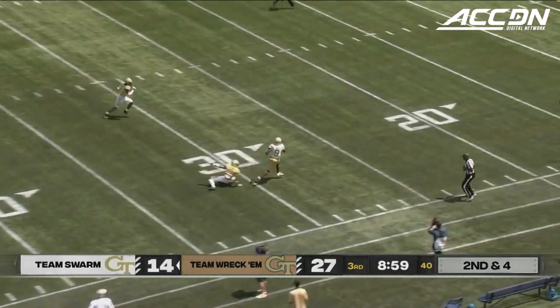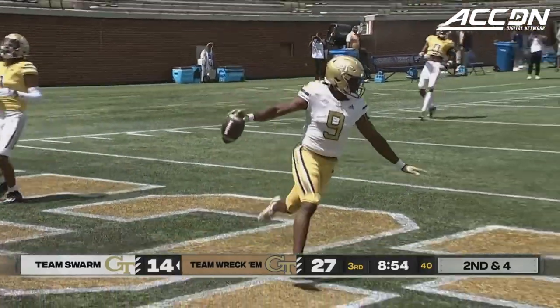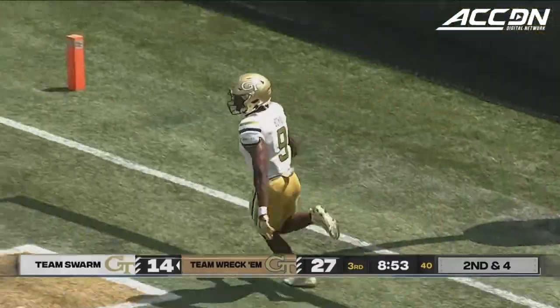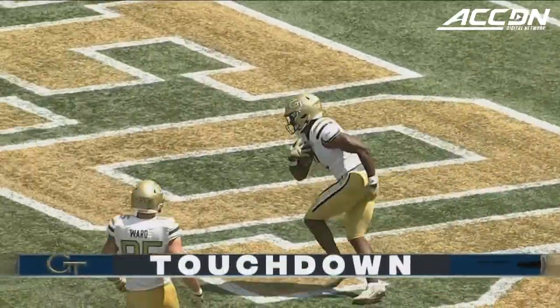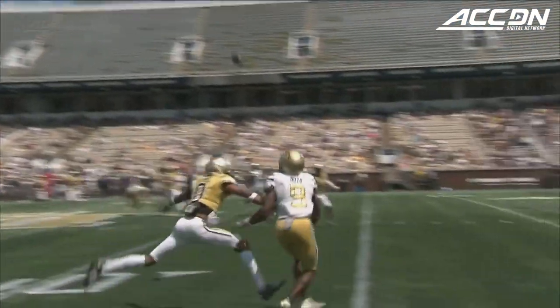Pass down the sideline, a one-on-one catch made. Beautiful play and catch. Avery Boyd waltzes into the end zone. Good to see him back after he was a little gimpy earlier with that injury to his leg. He returns and makes this play, 70 yards.